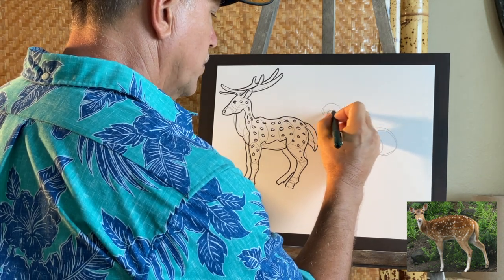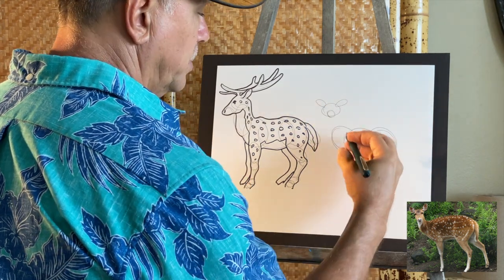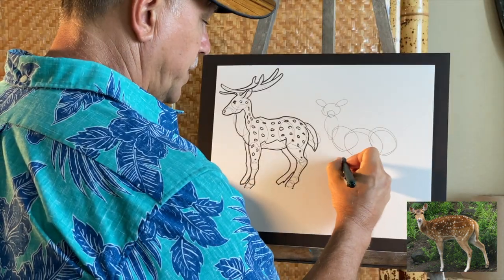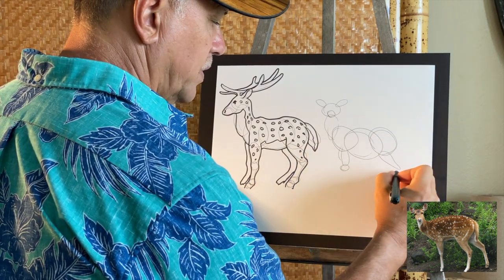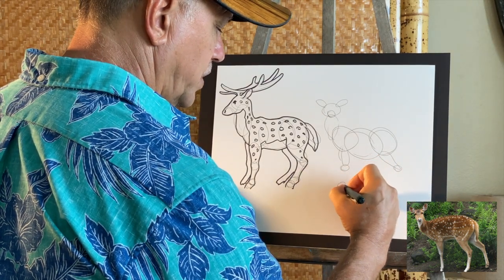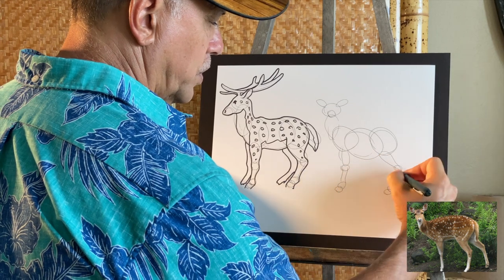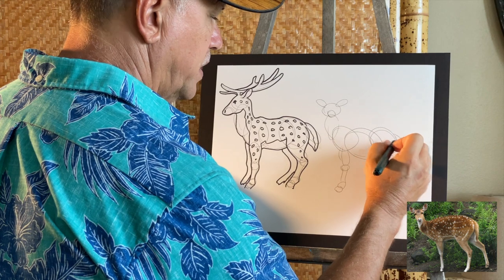And a little muzzle where the mouth is going to go. Ears. They got kind of big looking ears. There's her neck. I'm going to make her look a little more dainty, you know. Still nice long legs, ovals, circles for the knee or the hock area, another circle down here, and I kind of like to put two circles for the bottom of the hooves, you know, kind of thin lines there, and the tail again.